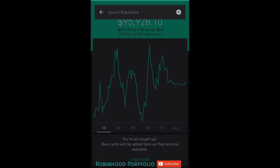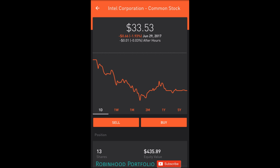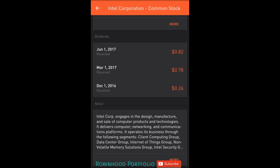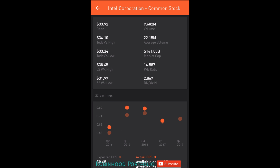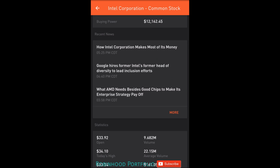And the last stock here, another kind of contrarian investment, but I think has a lot of potential over the next few years, is Intel Corporation here, INTC. If we go to the bottom here, you can see this is a very large company, one of the leaders with regards to chips, especially PC, but it also has a number of mobile chips as well, semiconductors, microprocessors, and so on and so forth. You can see the earnings have been very, very strong. It's got a good dividend yield as well, 2.867. The PE ratio is phenomenal for technology stocks, 15.58. Very large company, 161.05 billion.